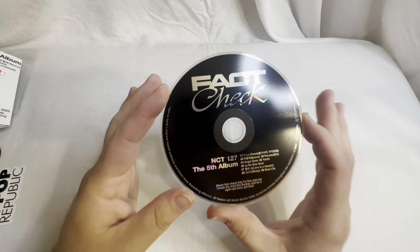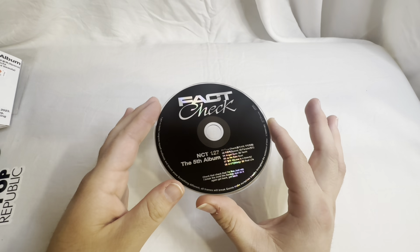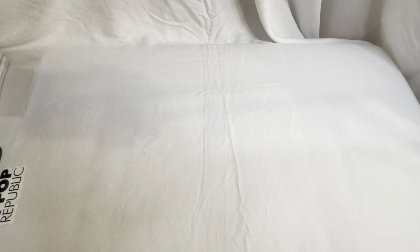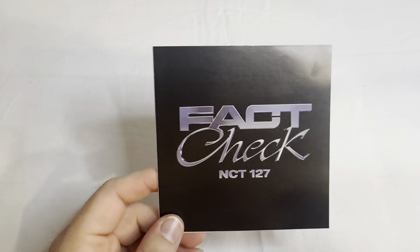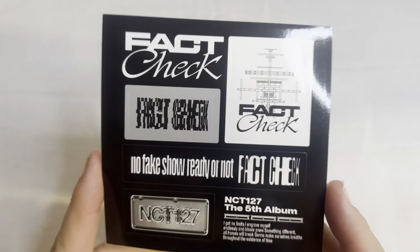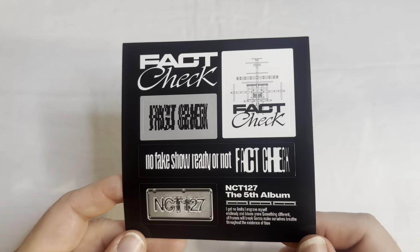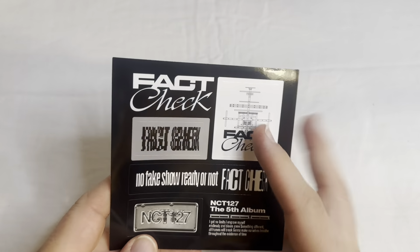The CD, which I believe is the same from all the US versions. Of course, the SM ad. And then you get a sticker pack. Well, a sticker sheet, not a pack. With the last NCT Dream one, it was little individual stickers. So that's nice that it's all on one thing.